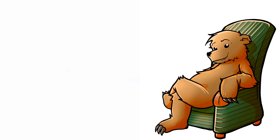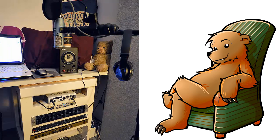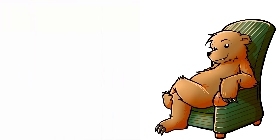You want to record in a room with the least amount of reverb. The smaller the better, and the more carpet, curtains, and any other fabric the better. Avoid large rooms with tile or timber floors, and place a few pillows around your mic like I've done here. They're going to keep the sound of your voice from bouncing off the walls and coming back into your mic, creating reverb. Position yourself around 12 inches from your mic when you're recording.